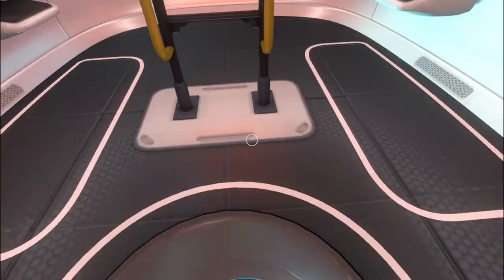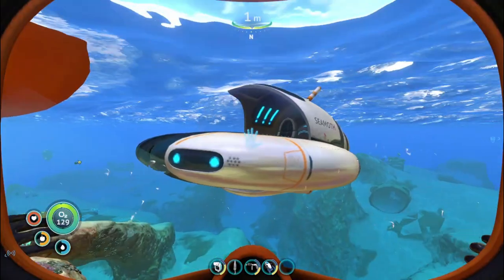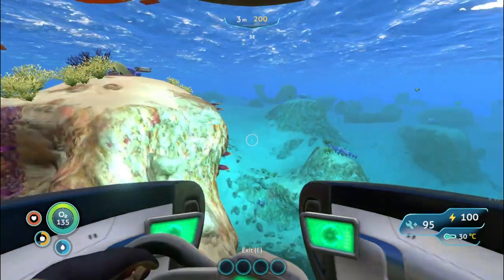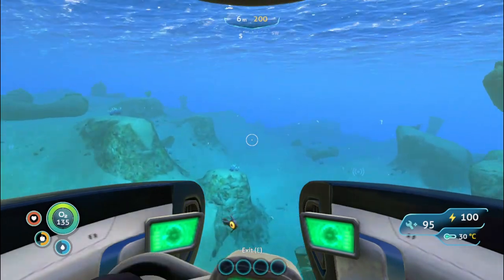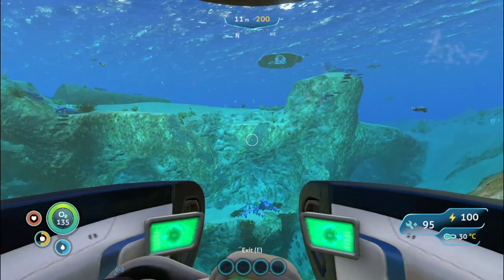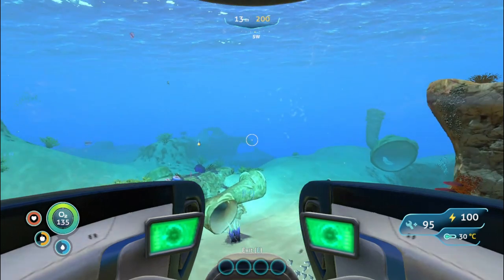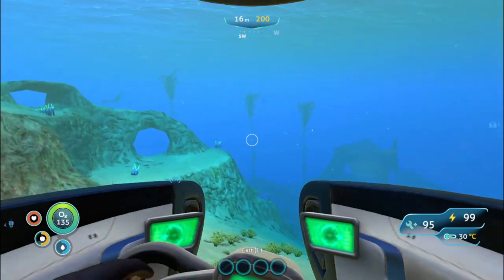What the hell is that? I heard something hit the sea moth. Okay, where's Lifepod 19? Whoa! Okay, I've got to work on my driving skills. Okay. What the hell is that? Damn fish. Oh boy. This is gonna be a task. Jesus Christ!